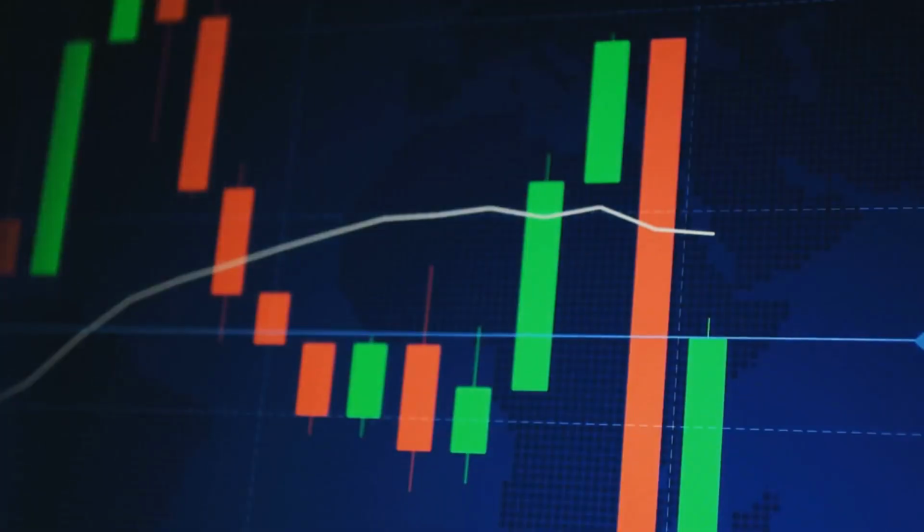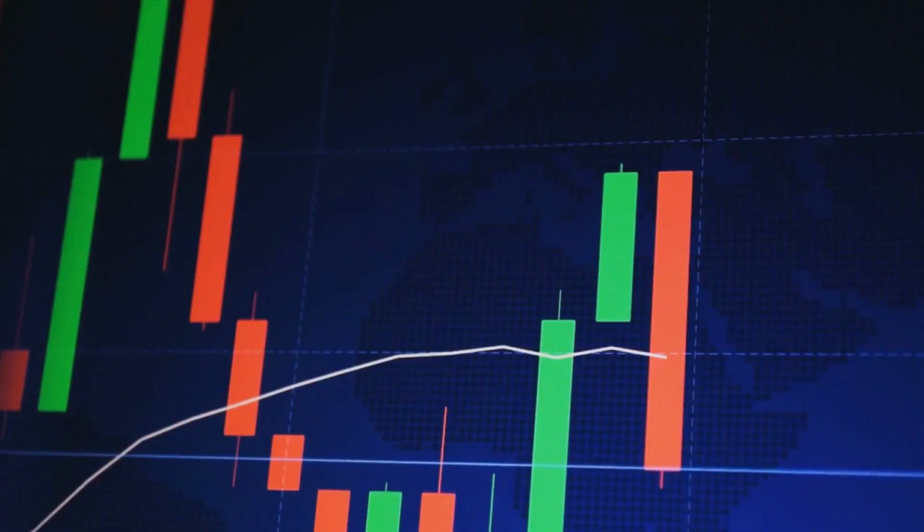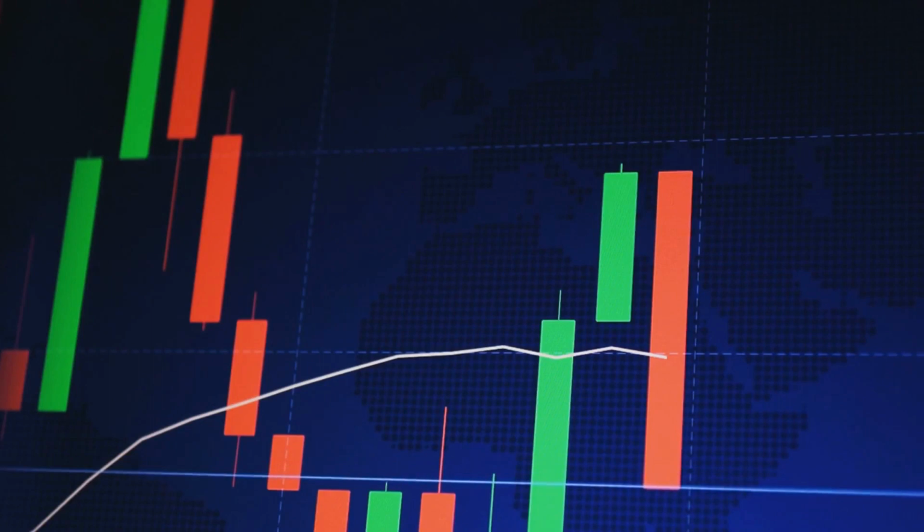However, it's worth noting that financial services stocks can be volatile. They can be heavily impacted by changes in interest rates, economic conditions, and regulatory changes. This means that while the potential for high returns is there, so too is the risk of substantial losses.